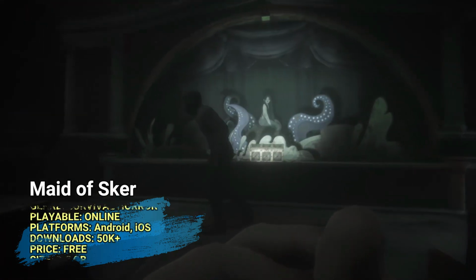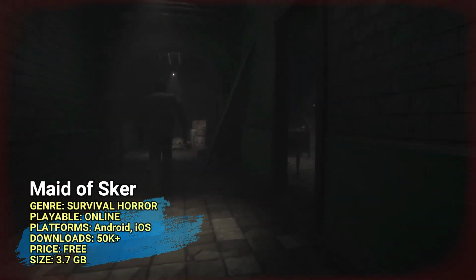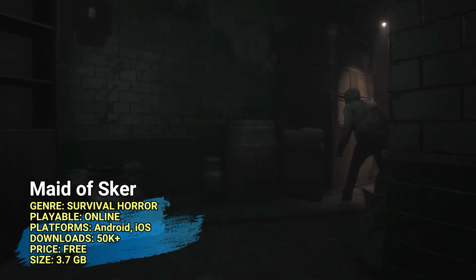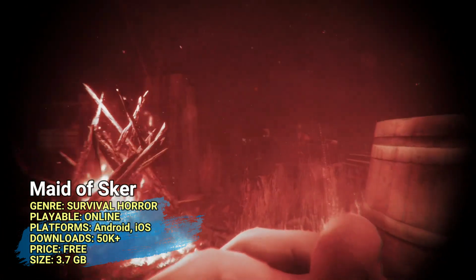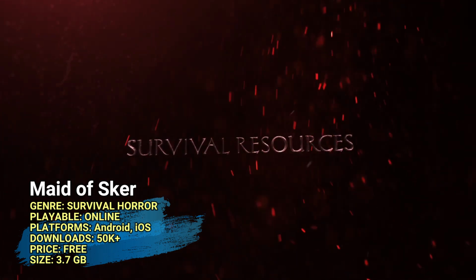Number 15 we've got here Maid of Sker, which brings its super haunting tale to mobile. Now available on Android and iOS, this is a critically acclaimed survival horror game that invites you into a sinister hotel where stealth is your best friend and there's all kinds of secrets to find looking around this place.